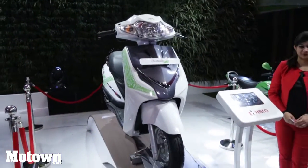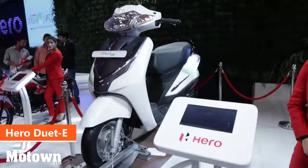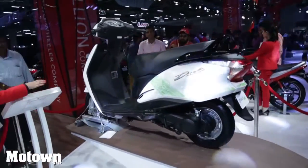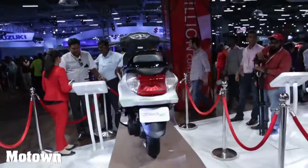The Duet-E is an electric scooter concept aimed at providing a comfortable, convenient and environment-friendly commuting option to discerning riders. The concept highlights the company's commitment to provide future-ready mobility solutions based on alternate energy sources.